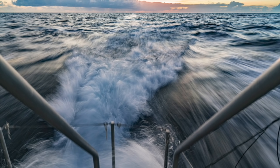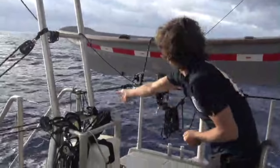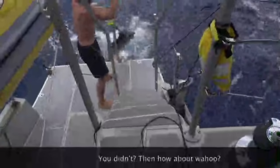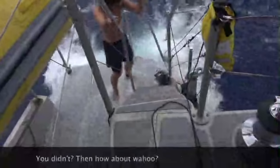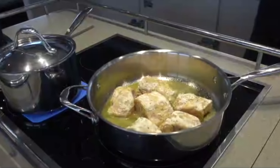This is the first chance we've had to finish rigging our meat lines, and off the north end of Fatu Hiva we get two quick strikes. Whoa, look at that. Some mahi-mahi. Half deck to the galley. I guess where that's going.